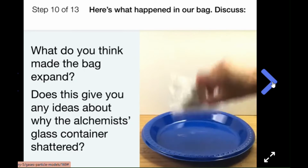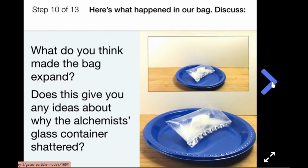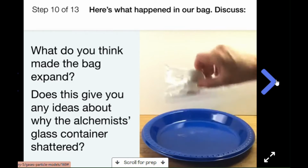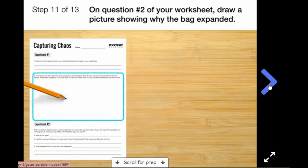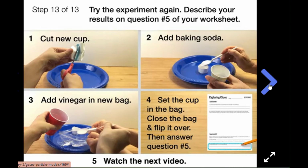Here's what happened in our bag. And sometimes, this happened. Discuss these questions. Draw a picture showing why the bag expanded. Try the experiment again. Describe your results on question number 5 of your worksheet.